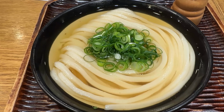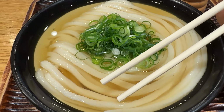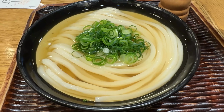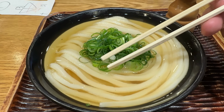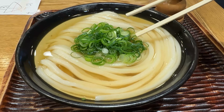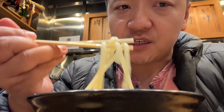Love this so much, I got a second bowl, and this one is pure beauty. Look at all the eccentric lines on this thing. Some scallions on top. It looks like a gentle windless pond on a cool windless summer day where everything's just perfectly still and beautiful. Chill dashi broth.